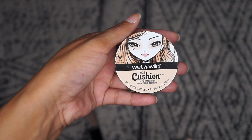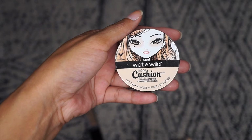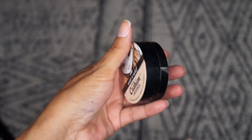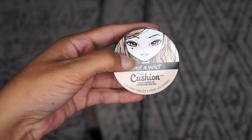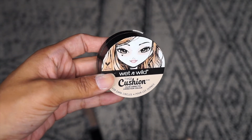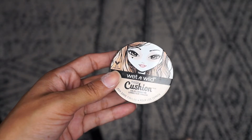I have the Wet n Wild Mega Cushion Color Corrector. And this one says for dark circles. I have it in peach. And it does help. I put this one on and then I put a concealer over it. And it does help it a little bit more. So I am going to be keeping this.